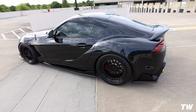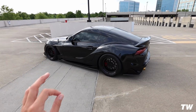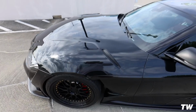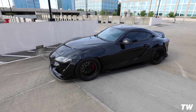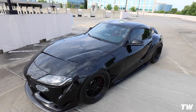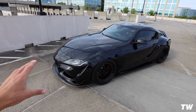I'm telling you, the daily driver move was the move. This car is just chilling in the garage, pristine all the time, ready for car shows and events. I don't have to wash it as frequently. Saved a ton of miles on it so far. The daily driver move was massive for me, made a huge difference in the way that I'm driving this car and what I'm doing to it. It also gave me the balls to go a little bit harder, further into the car as far as building, and we'll get to all that later.